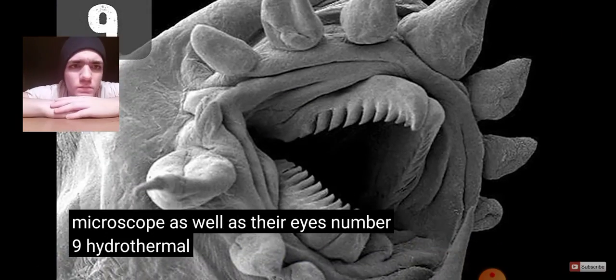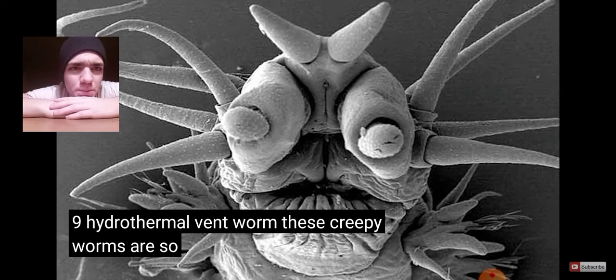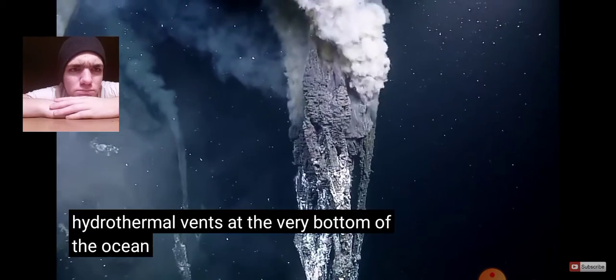Number 9. Hydrothermal vent worm. These creepy worms are so tiny, they can't be seen with the naked eye. They live around hydrothermal vents at the very bottom of the ocean.